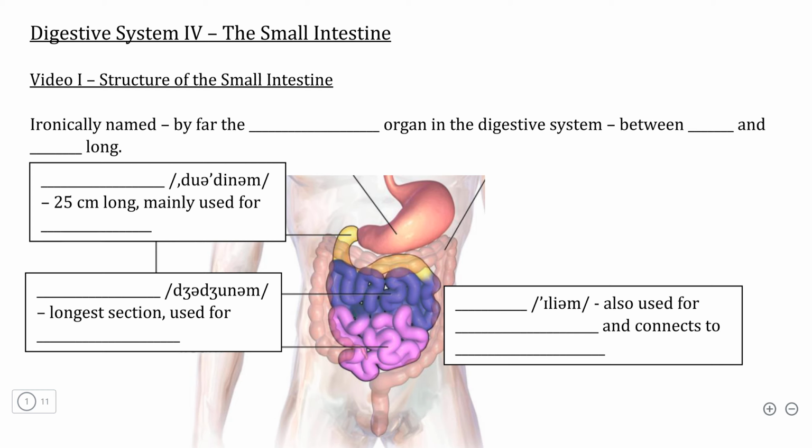In this series of videos, we're going to be looking at the structure and function of probably the most ironically named organ in the digestive system, that being the small intestine. We say that it's ironic because the small intestine is by far the longest organ and also the organ with the greatest surface area in the entire digestive system.